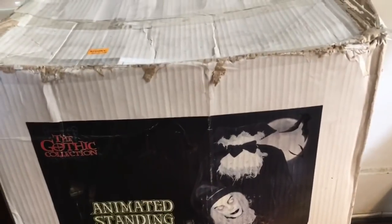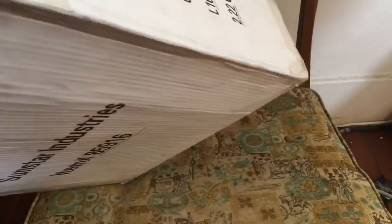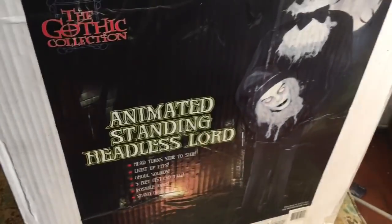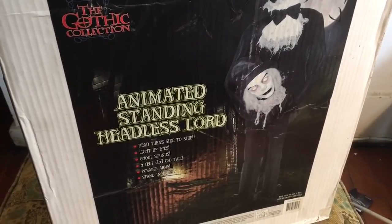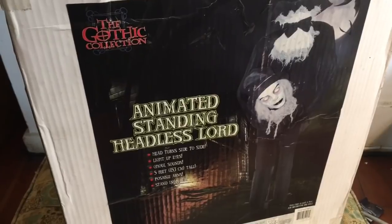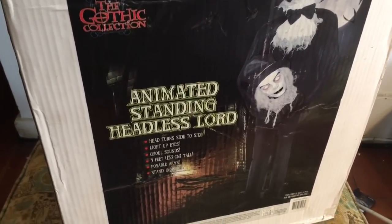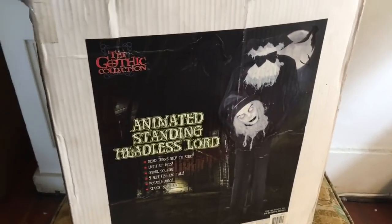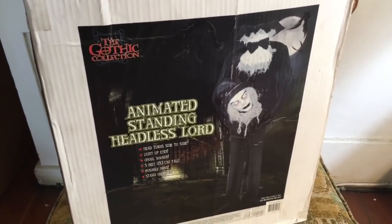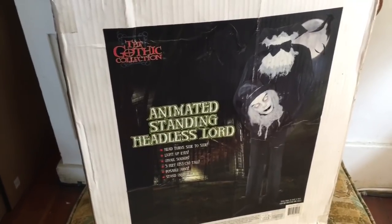So he opened up the box, and as you can see, the box is not in very good condition. But I do know this is a very older prop. I don't know if there's a date on it. Let's see. Yeah, I don't see a date. Anyway, this is the animated Headless Lord. He's the headless man that's holding his head in his hands, and the head turns and he makes moaning noises. And after he pulled it out of the box, he tested it, and it did in fact work. So I went ahead and bought it. The price they had on it was $89.99, but all the decorations were 25% off. So I got it for a little over 70 bucks. I was pretty happy with that price. And once again, it does fit my black and white theme. So that's another plus there.